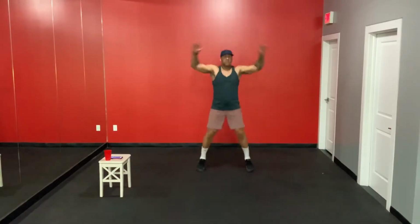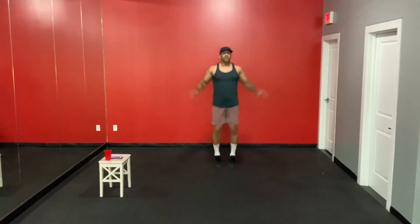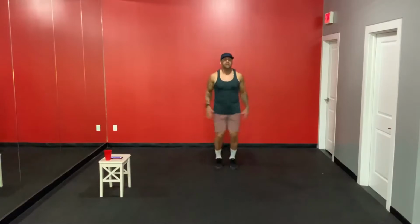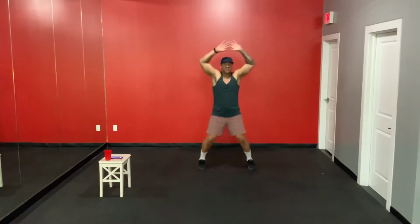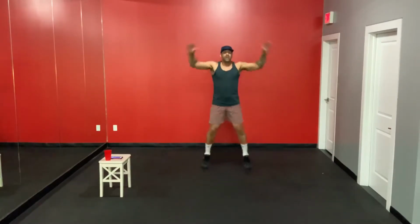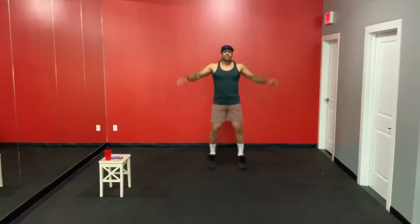20 seconds left. We go back to those back step lunges with that trunk twist over the front knee. Again, this is our conditioning day, day number 4 of our 21 workouts for 21 minutes.